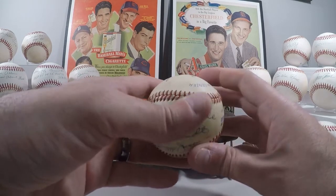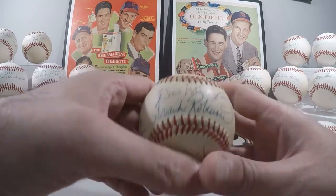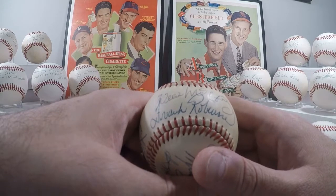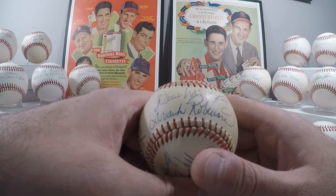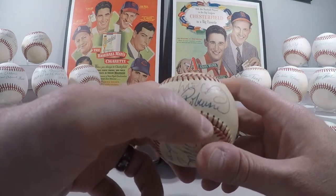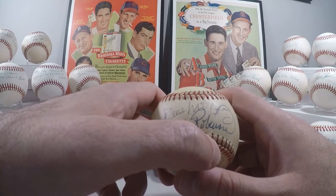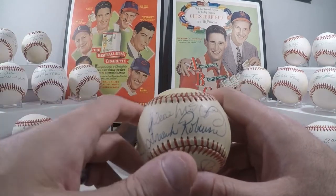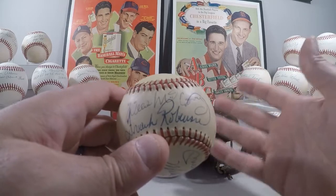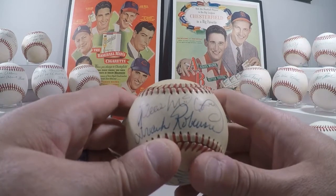So here we have what I originally thought was a 500 home run club baseball. I think it's got 13 signatures on there, and so I thought it was a 500 home run club ball, but a couple guys made the ball who aren't 500 home run guys, though they're not bad to have on there. It doesn't make it a 500 home run club ball anymore, but we'll get into it.